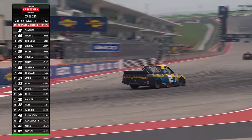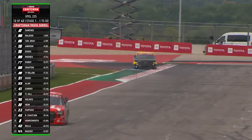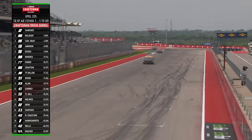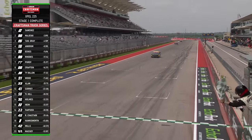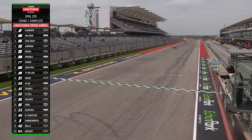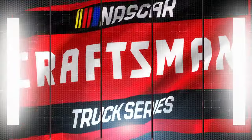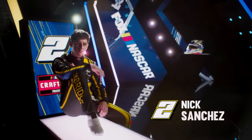I wonder if the caution laps that we've had, with Nick Sanchez going to come down to win this stage, will change the strategy for some of these other people to maybe forego stopping at and around this stage break. And you see it there. Nick Sanchez picks up his first stage win of the season. Caution will come out. Pit stops coming up next.